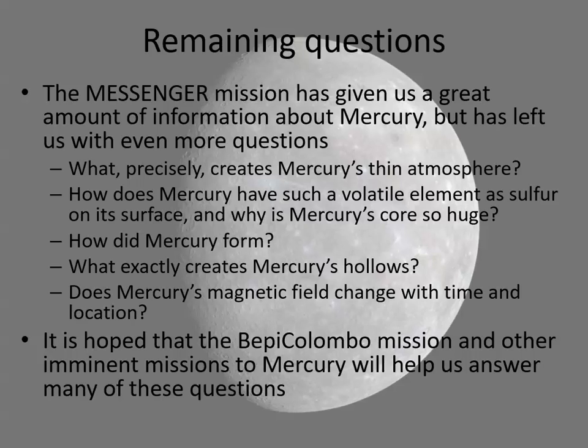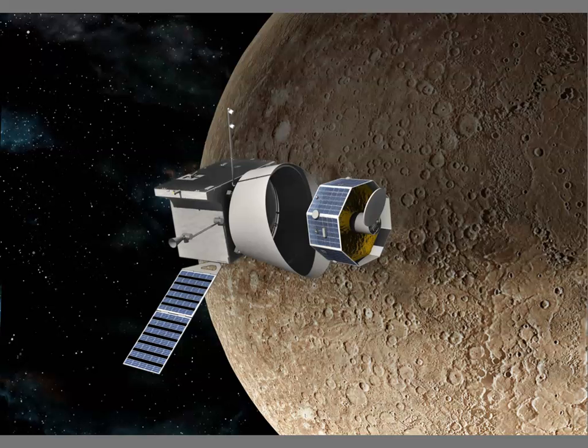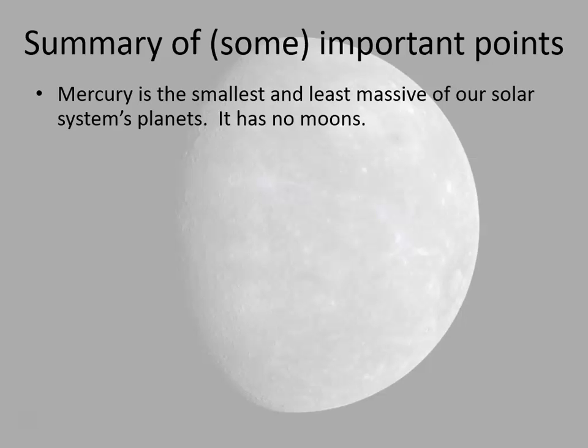And does Mercury's magnetic field change with time and location? In other words, will it have a slightly different value and positioning when Bepi-Colombo arrives in 2025? So, Bepi-Colombo is on its way. It was launched in October of 2018. It'll actually consist of 2 different orbiters that have different instruments that will allow us to simultaneously monitor certain things about Mercury from different perspectives. Here's an artist's conception of Bepi-Colombo.